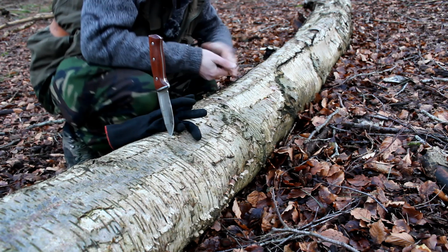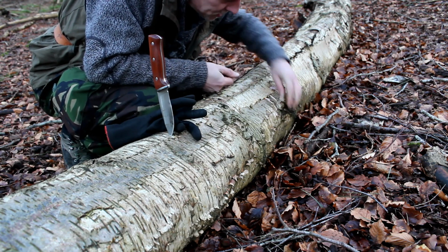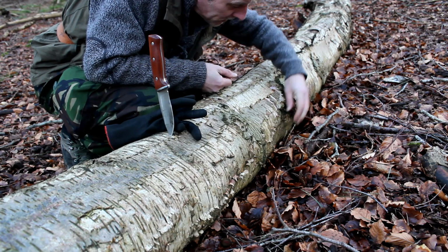So I thought I'd come and get some of this birch bark. It's probably that damp it's not had a chance to dry out. I've not really got a bag that I can put it in either.